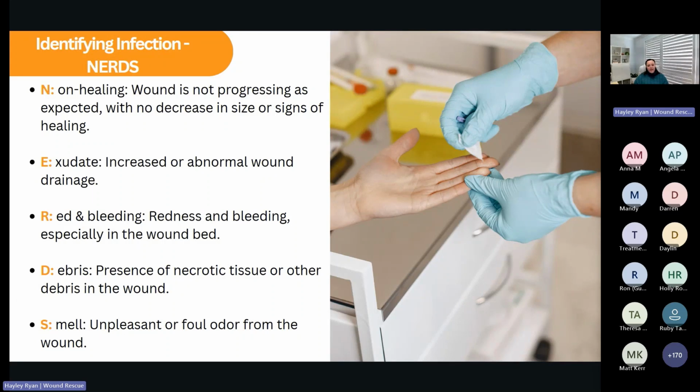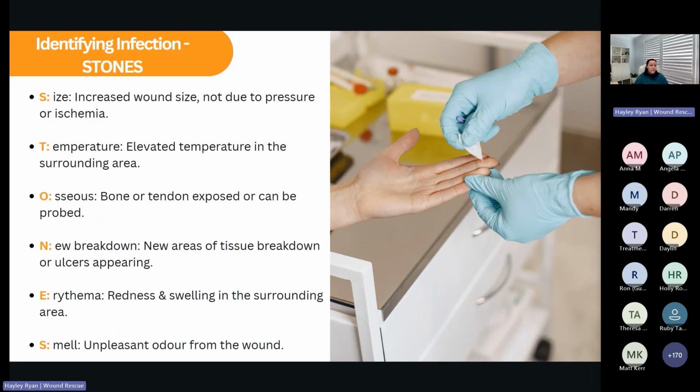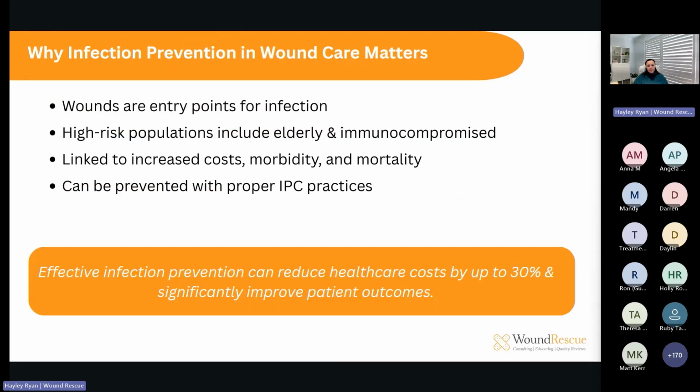The other mnemonic I want to introduce you to is that of STONES. STONES is similar to NERDS, but looks at the size of the wound, the temperature, is there any bone or tendon, is there any new breakdown, that erythema, and again, smell. So there's two tools, and of course there's plenty of others available that you can use, but I thought I would show you two of the main ones that I see being used.